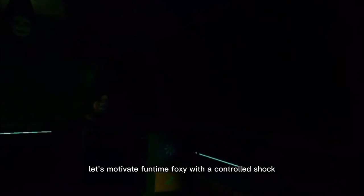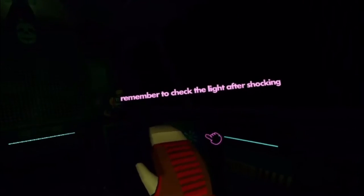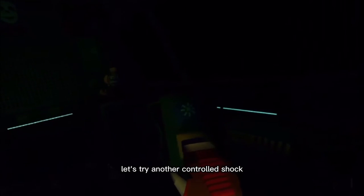Now view the window to your right. This is the Funtime Auditorium, where Funtime Foxy encourages kids to play and share. Try the light. Let's see what Funtime Foxy is up to. No Funtime Foxy. Looks like Funtime Foxy is taking the day off. Let's motivate Funtime Foxy with a controlled shock. Sorry, Foxy. Let's try another controlled shock. Sorry again, Foxy. Oh, jeez. Looks like Funtime Foxy is in perfect working order.